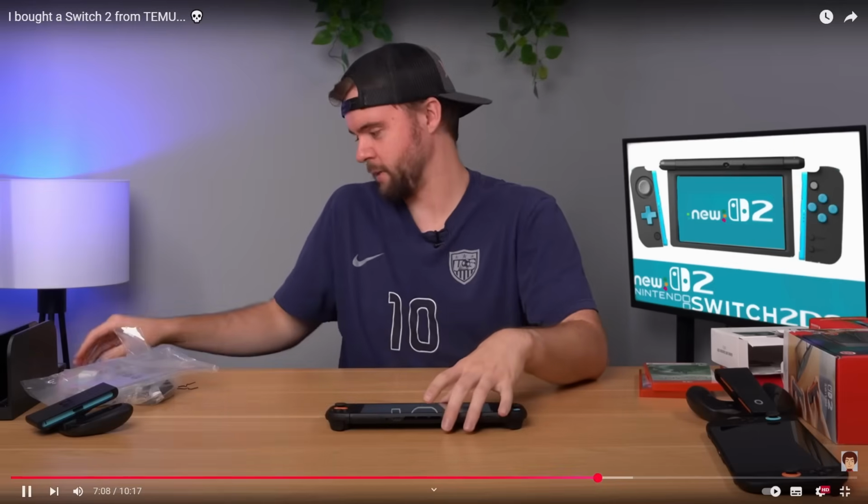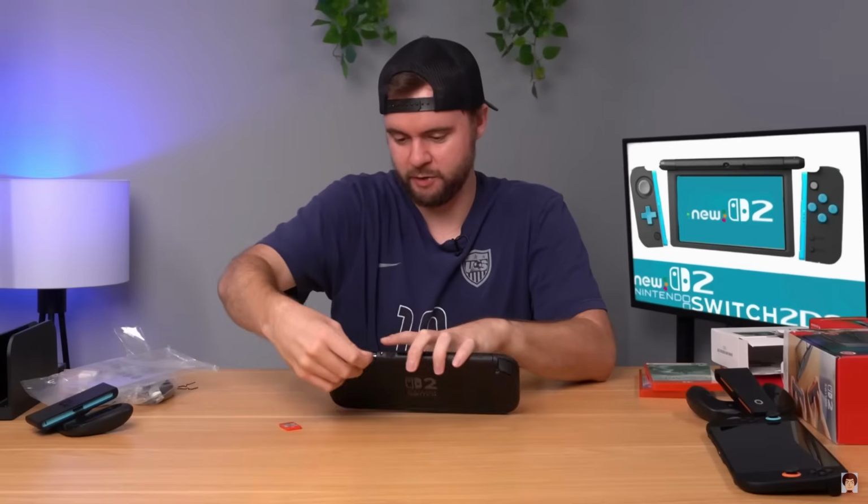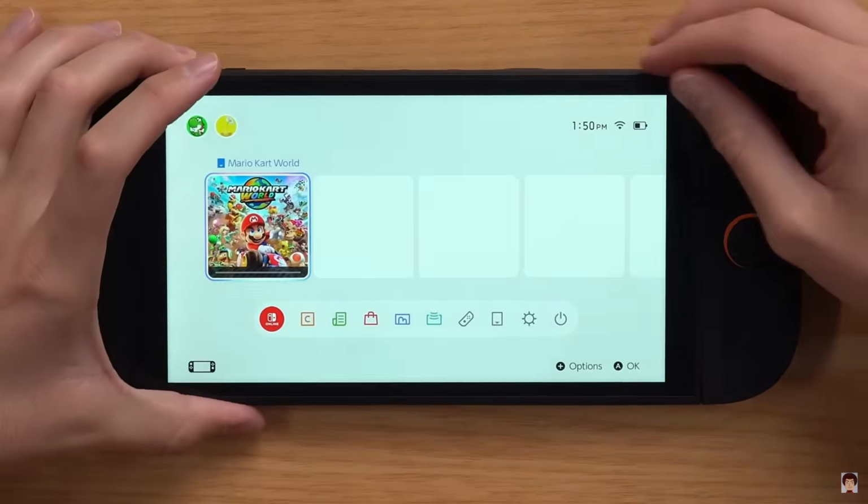God, I need to stop. I'm curious to see if it works. Let's go ahead and try a physical game next. So we have Mario Kart World again, but the physical version. I don't know if these consoles are region free. I would hope so, but let's go ahead and pop that sucker in and let's see what it does.